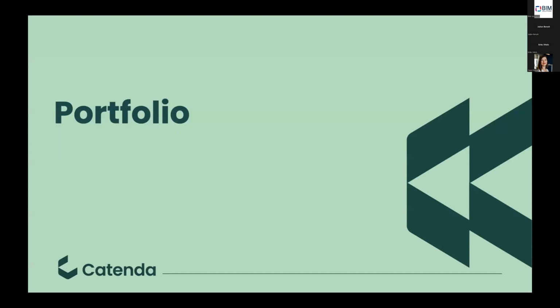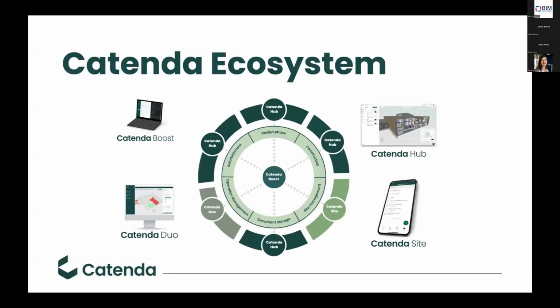So what is Catenda? What is Catenda doing? Catenda is a SaaS business, software as a service. So we are a software editor that produces cloud-based software. Everything we produce is cloud and easy to use because you use it via your internet connection and your browser. The historical product is called Catenda Hub nowadays. It was BIM Sync before. And this product is meant to be used in the early phase, design, also in construction. And we are moving slowly into site management because now we have a Catenda site that is a companion app to Catenda Hub.